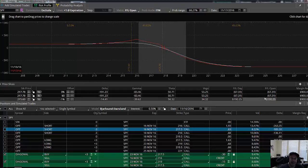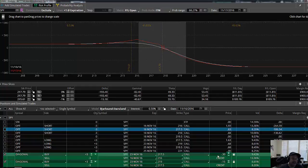You can see right now I'm basically break even. I put on my first position for 30 cents. Market moved up. Put on a hedge position for 15 cents, both credits. So 45-cent credit. And today I have to close these positions out. I have to at least close out the short positions.